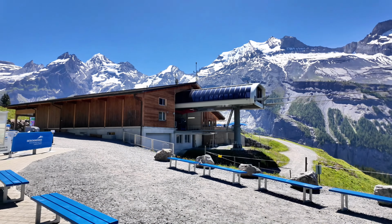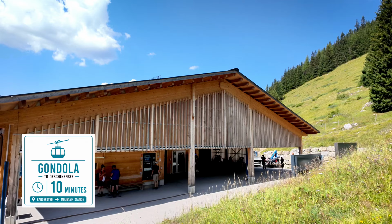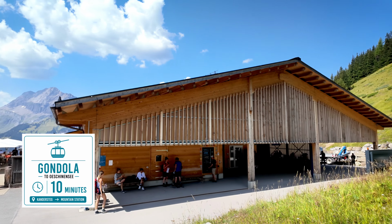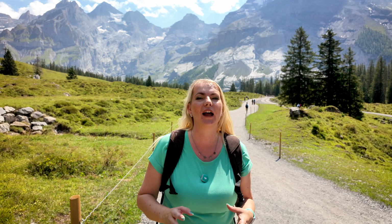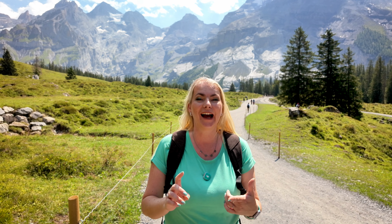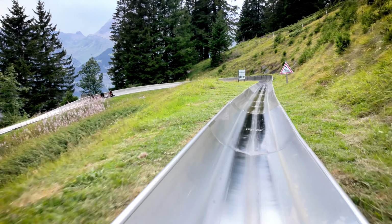Once you arrive at the mountain station, you'll find public toilets as well as a small place where you can grab some food and drinks before heading towards Oeschinensee. Oeschinensee in summer is beautiful. You can do a lot of things like going hiking, even swimming. You can rent a boat and a roller coaster. And there are several hikes.